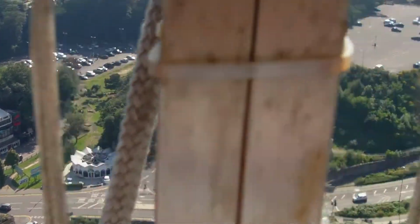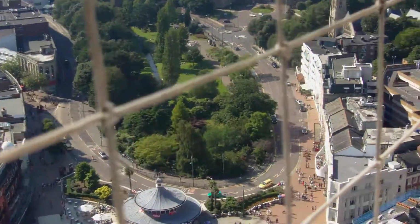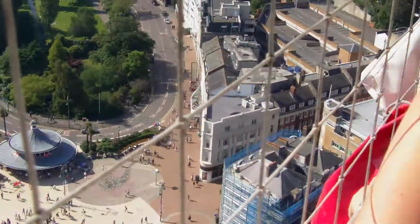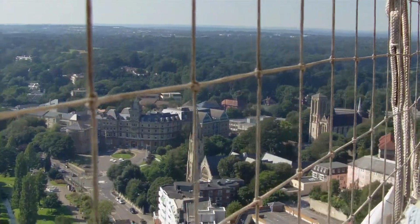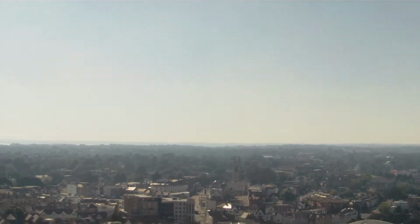Closer to the balloon, immediately below us, is the church with Bournemouth's tallest spire, 202 feet high. St Peter's is our town's mother and founding parish church. The original St Peter's was consecrated in 1845, and the church you see today was completed in 1879. St Peter's churchyard is well worth a visit.